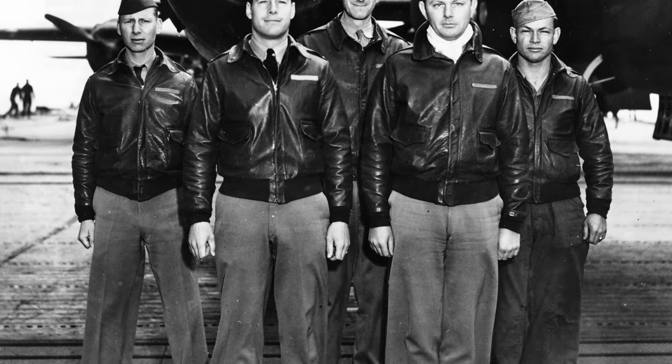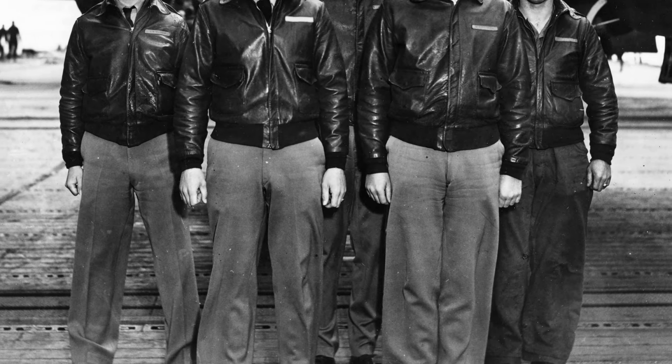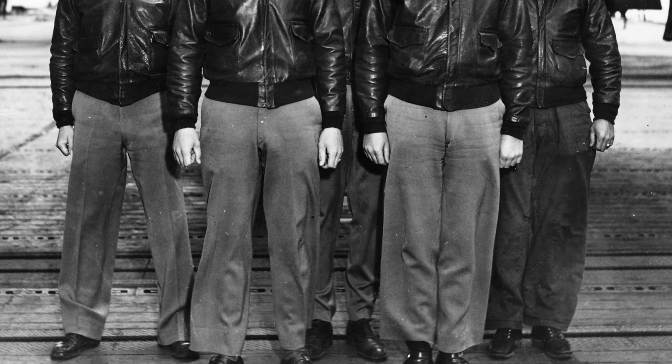A photo of one of the B-25 bomber crews on the USS Hornet just before the Doolittle Raid mission in April 1942.